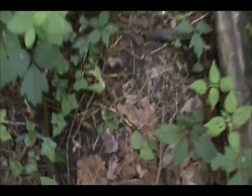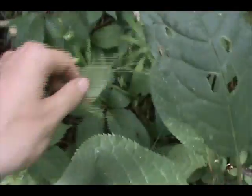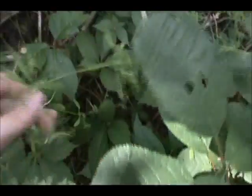Oh, right here. That's special. Got some ivory growing. And some more goosegrass. Nothing wrong with goosegrass.